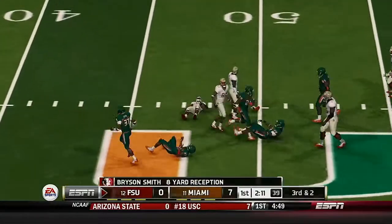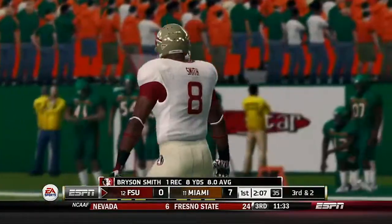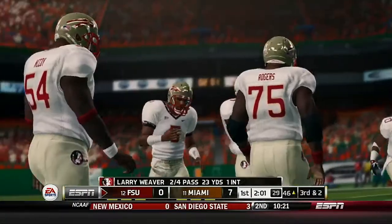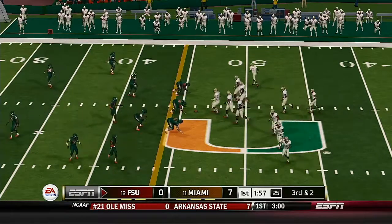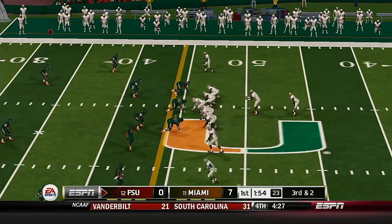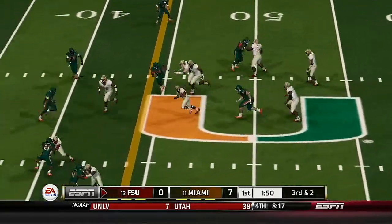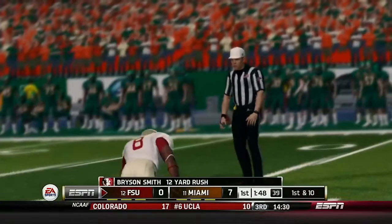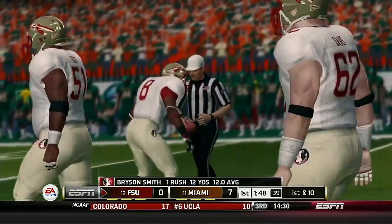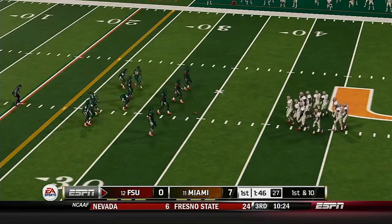Some steam on that throw, and he's taken down right around the 46-yard line. Third down. It's third down, and they're about 2 yards shy of the sticks. Makes it to the 34. Awesome running here on third down. That can bring a lot of confidence to an offense when they can pull that off so successfully.